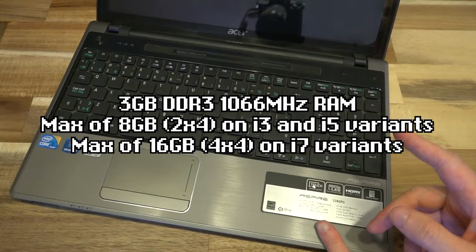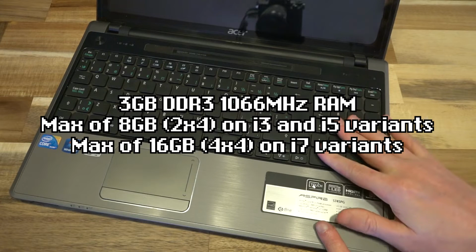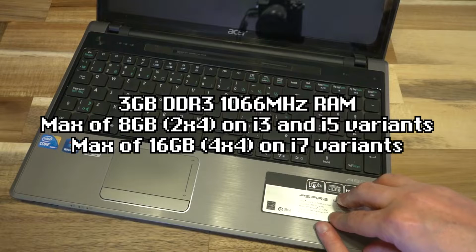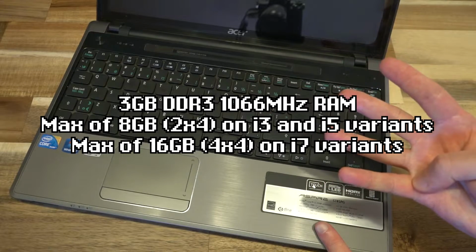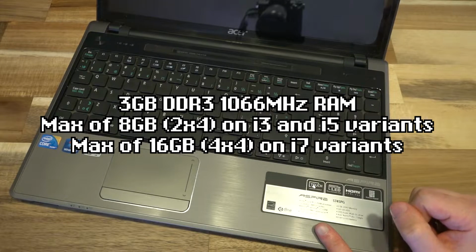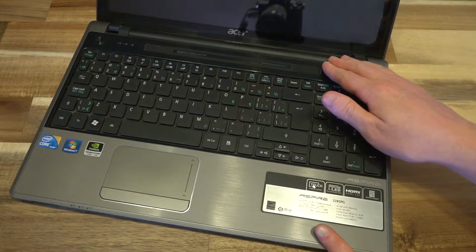Now, just to muddy the waters even further, you'd have a maximum of 8 GB with the i3 and i5 boards, and then up to 16 GB on the i7 models. And that was, I believe, through 4 different RAM slots, and then on the i3 and i5, that would have been 2 RAM slots.